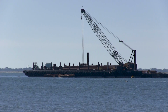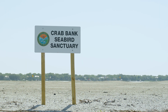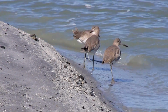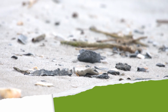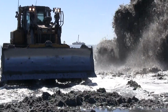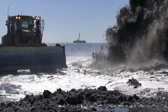Prior to Hurricane Irma in 2017, the Crab Bank Seabird Sanctuary in Mount Pleasant, South Carolina, served as an important nesting site for these birds. However, the devastating storm removed the last remaining bit of ephemeral island left. In late 2021, the Crab Bank Restoration Project began and was one of the biggest conservation endeavors in the state's history.